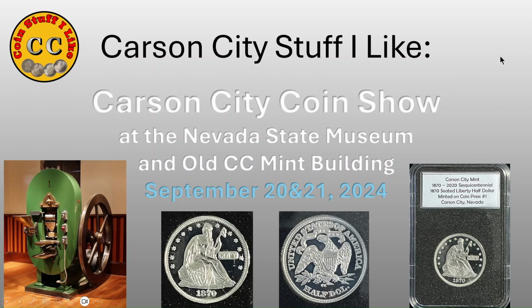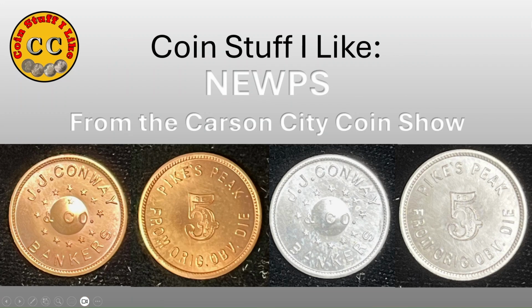Anyway, the first table I walked up to, I looked around and there wasn't anything on the table that was in my collecting interest or were duplicates of what I had. And the dealer said, well, what are you looking for? I said, well, do you have any tokens? And he pulled out a box of raw tokens, and I was flipping through and I saw these.